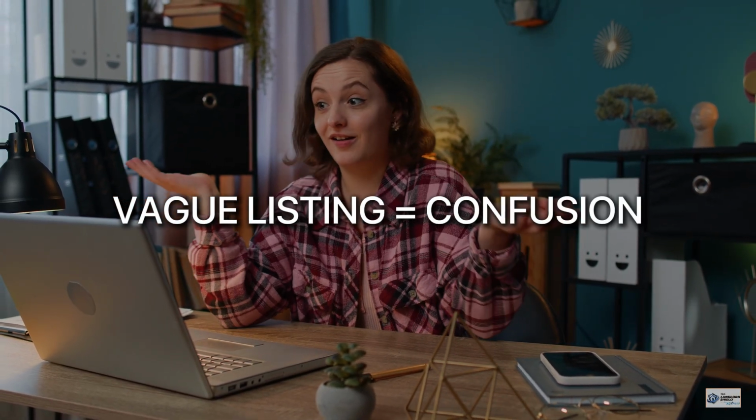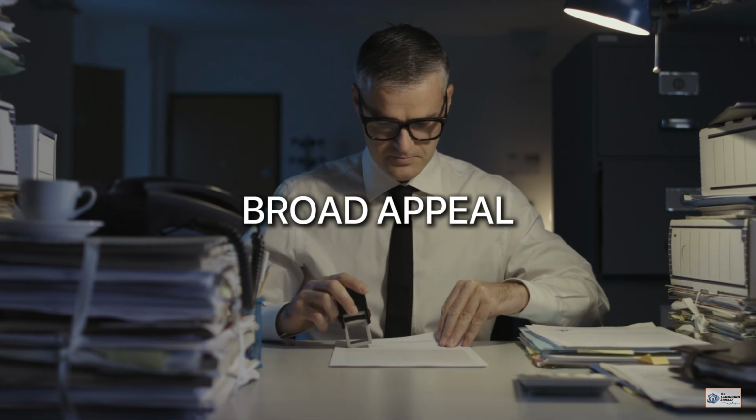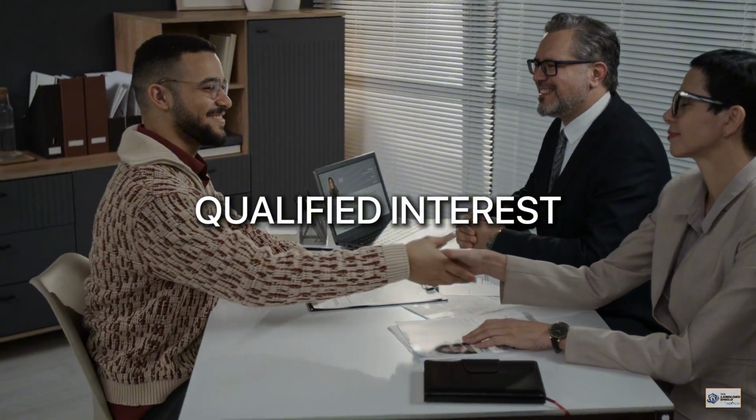This is something I wish more landlords understood. Your listing isn't just marketing, it's your first opportunity to screen the applicant. A vague listing creates confusion, a detailed listing creates clarity. A poor listing attracts everyone. A well-written listing naturally attracts people who fit your rental criteria, and that's exactly what you want.